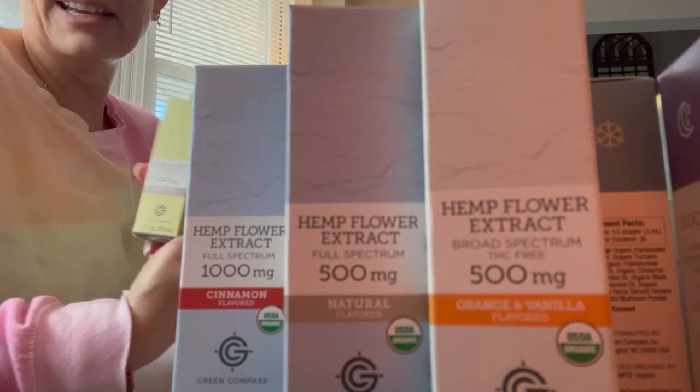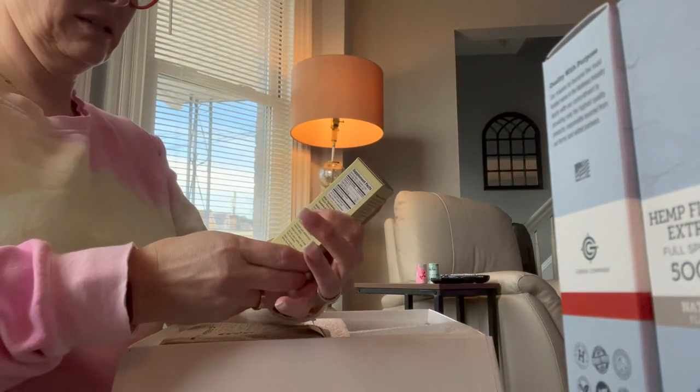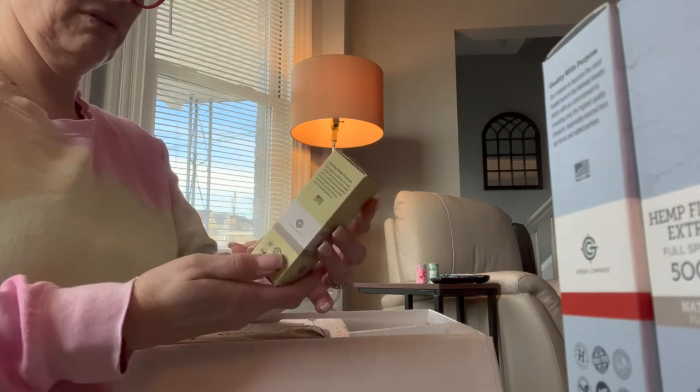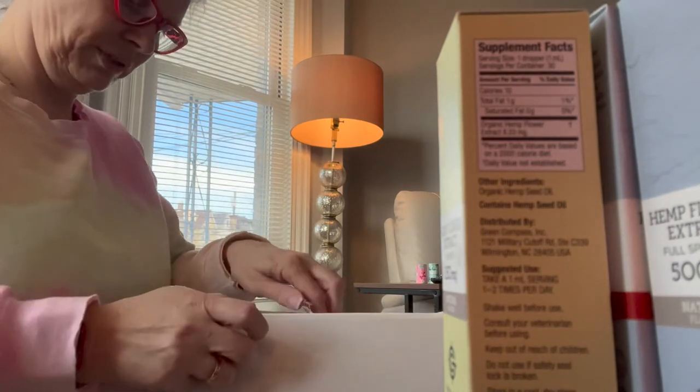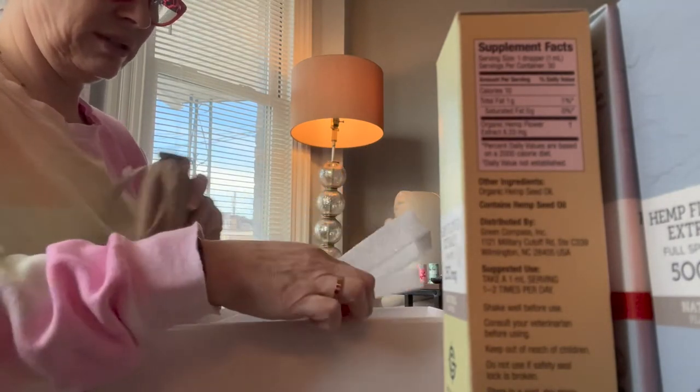Oh, this is for pets. They got it for pets. Let me move some of this stuff over so you can see. This is for pets. I might be able to give this to Teddy for his seizures. What is this? Green Compass.